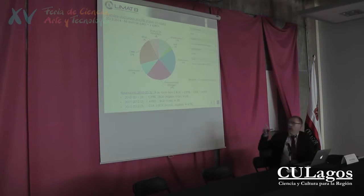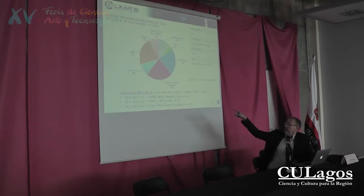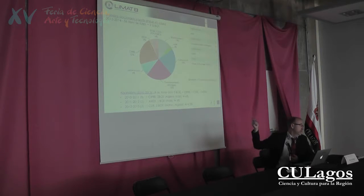And a large part concerns the foreign students, which is the pink one here. So with all these, we have around 60 PhD students at the moment in the lab. There are around 15 PhD defenses per year.